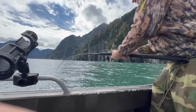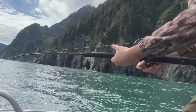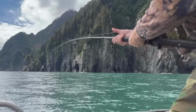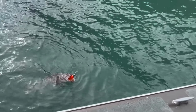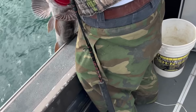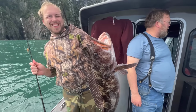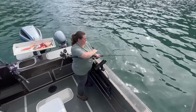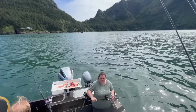All right, I think you got a ling cod on. Reel down, hit him. Real fast, don't lower your tip fast. It is a ling cod. How big is he? He's right there. I don't think he's quite there, but let me see. I mean, he's probably 30. You found him. All right, we got a lot going on here. That one's not as light as my other.